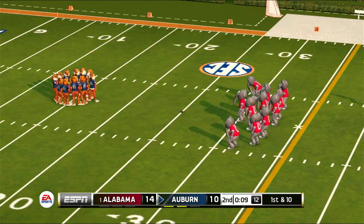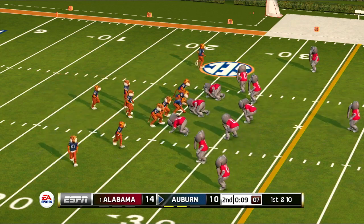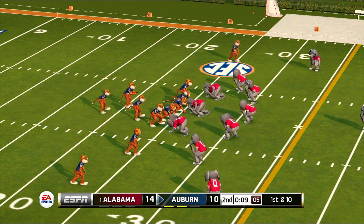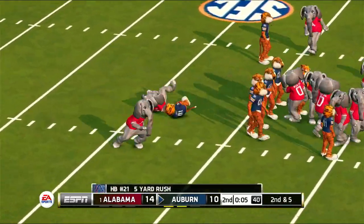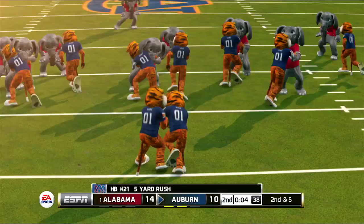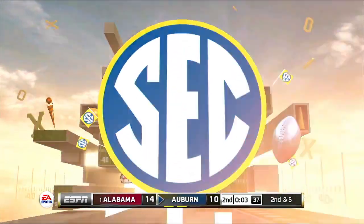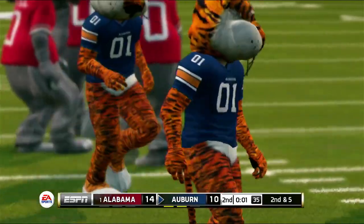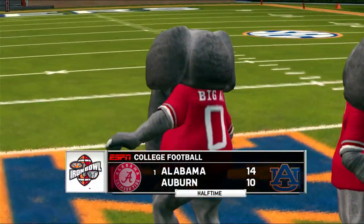In a game that's this close, you can't afford to waste possessions. Tackled after positive yardage. That brings up second and five. So at the end of the half, Alabama leads it 14-10.